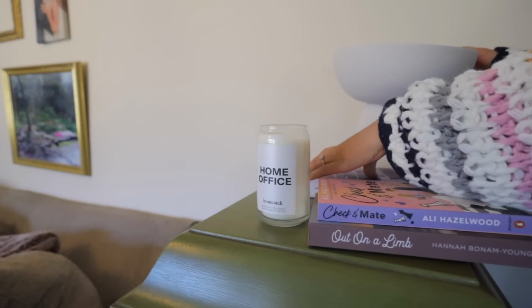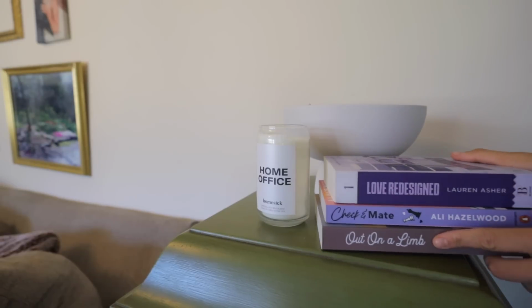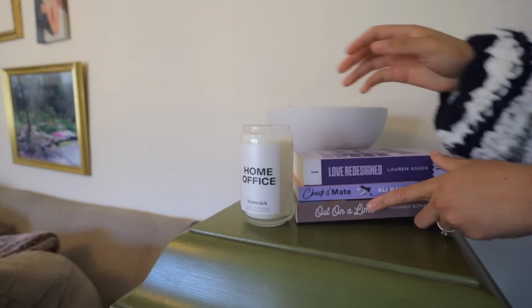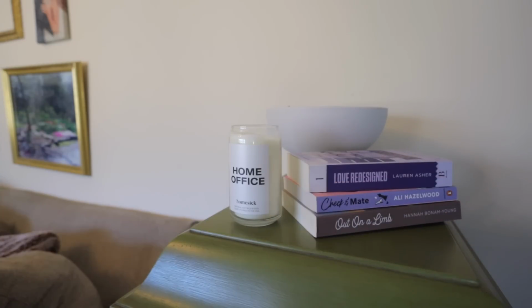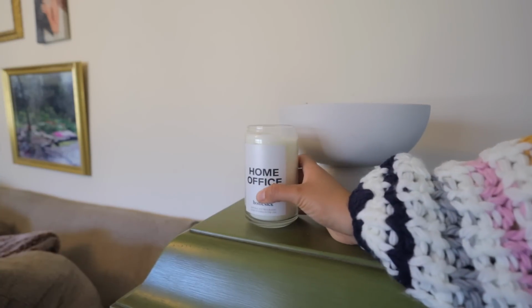I think I'm just gonna leave it without books here and just put this right there. Maybe I'll put books in the front. No, but still it's pretty messy, having the books in the front. I don't think I like that. I think I'm just gonna do it by itself and then have a little candle there.